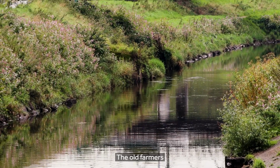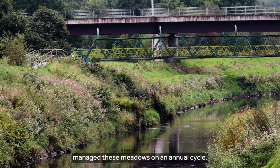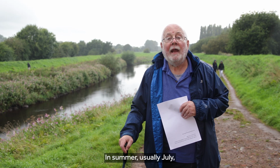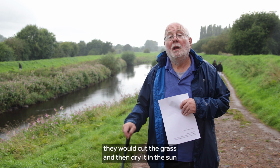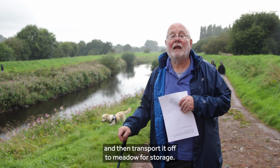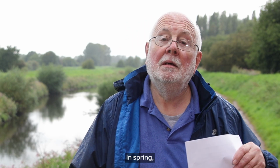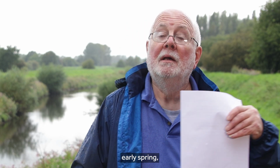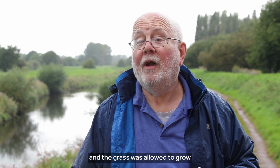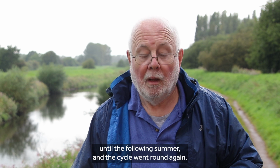The old farmers managed these meadows on an annual cycle. In summer, usually July, they would cut the grass and then dry it in the sun and then transport it off the meadow for storage. In early spring, the meadows were shut up again and the grass was allowed to grow until the following summer and the cycle went round again.